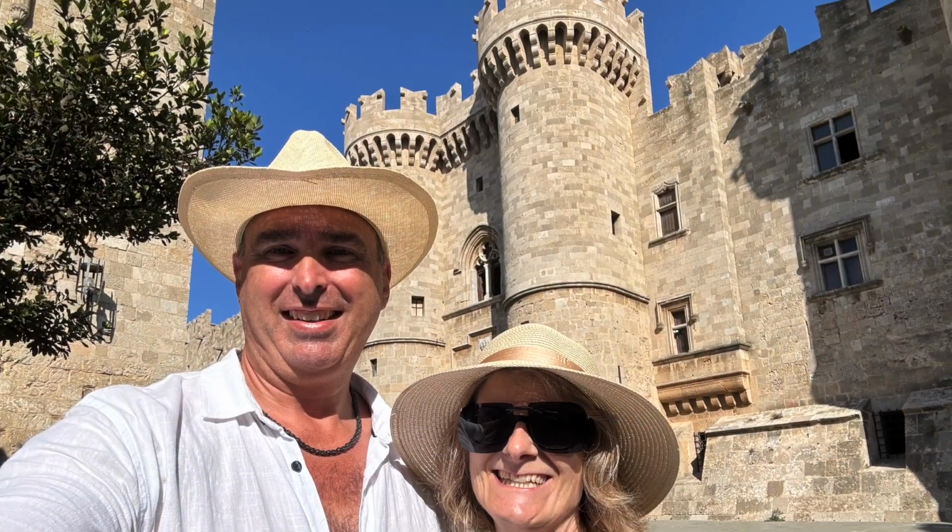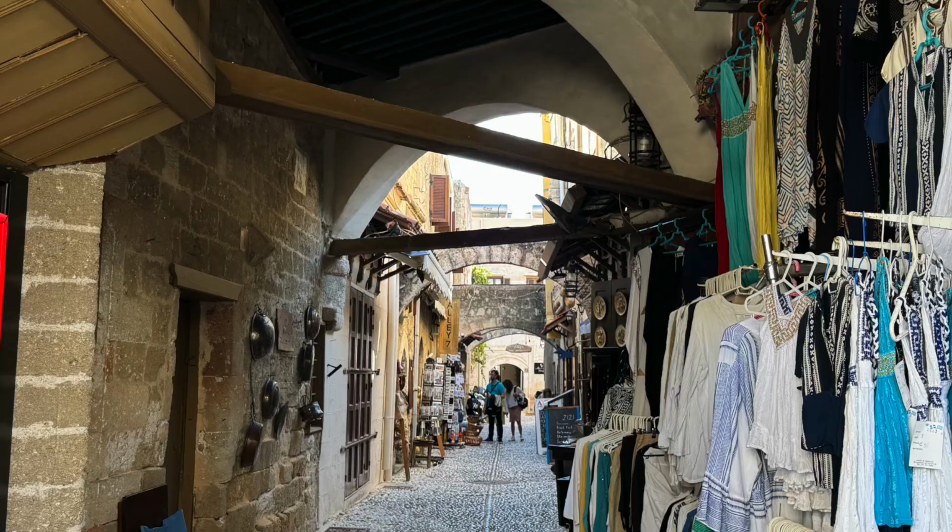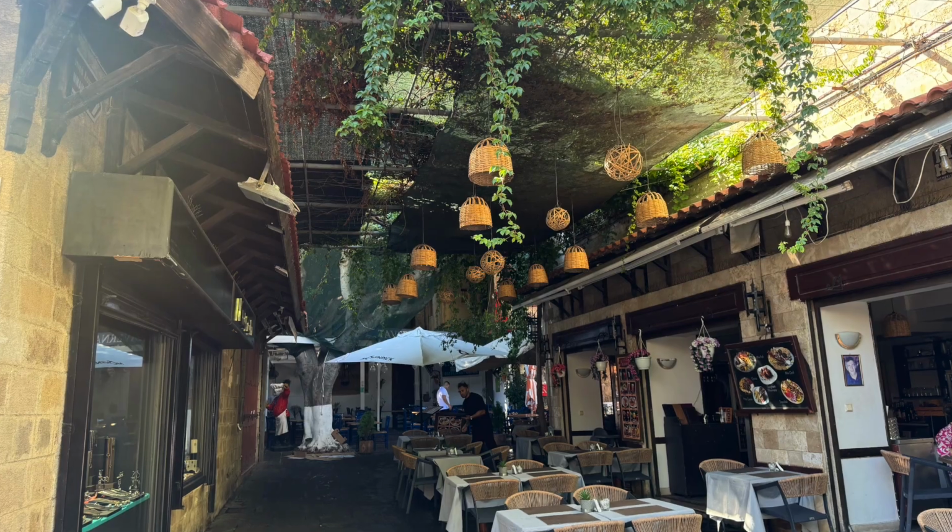Welcome to Rhodes, the beautiful little town. We arrived here last night. It was too late to do anything. We just went to bed. We woke up today. We're having lunch just before we head over to the ferry to Fethiye.